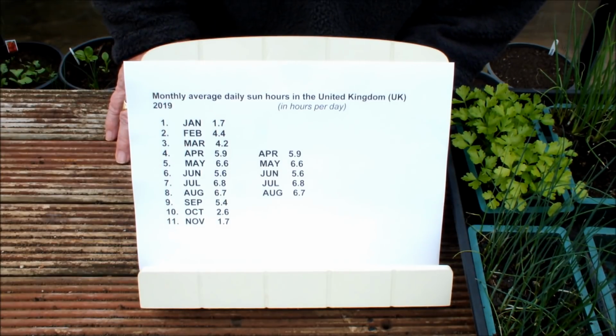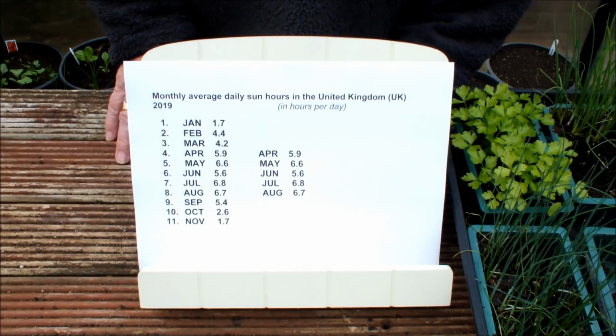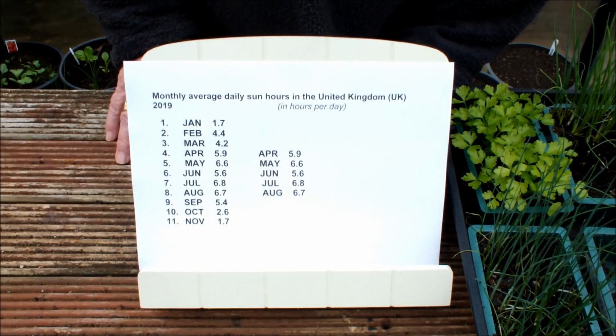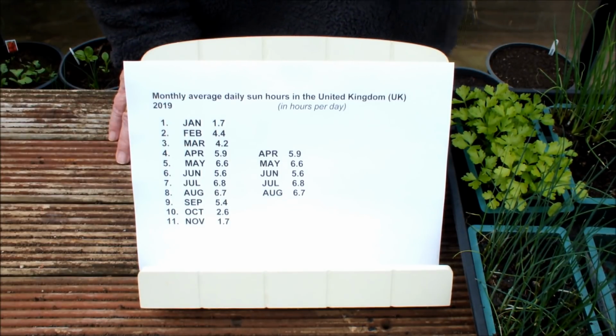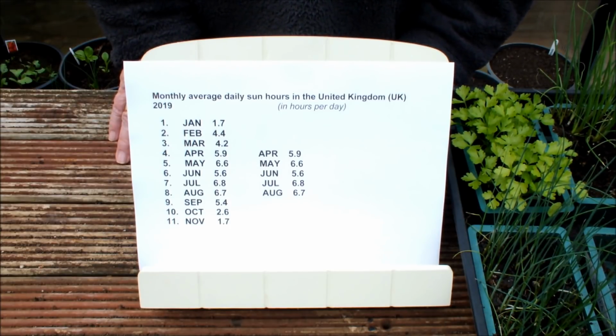But I want you to think of this. Where would these readings be taken? Where would these figures come from? Well, my guess would be that the weather station that recorded these figures was probably on a roof, a flat roof. It may have been on a mountain top. It could have been in the middle of a field. And what have they all got in common? There's no shadow, is there? They're remote from everything. There is no shadow to block that sunshine.